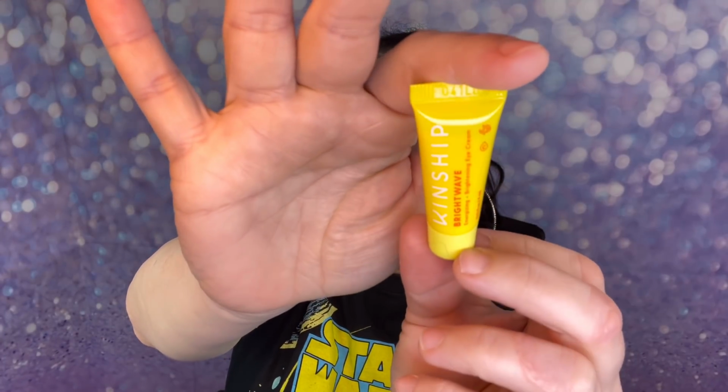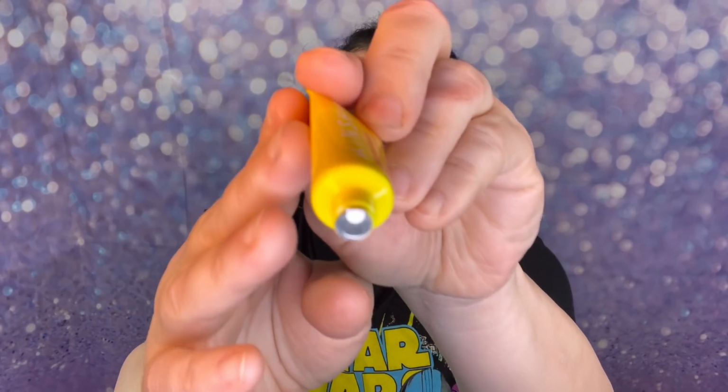Okay, the next thing is from Kinship, and this is an Energizing Brightening Eye Cream. Would you look how tiny this is? I mean, let's just be real. You don't need a lot for eye cream, but my God, can they get a little bigger? That's what she said. It does have a safety seal, so that's pretty good. It's like the prices are going up and the samples are getting smaller, you know what I mean? But Kinship is a good brand.